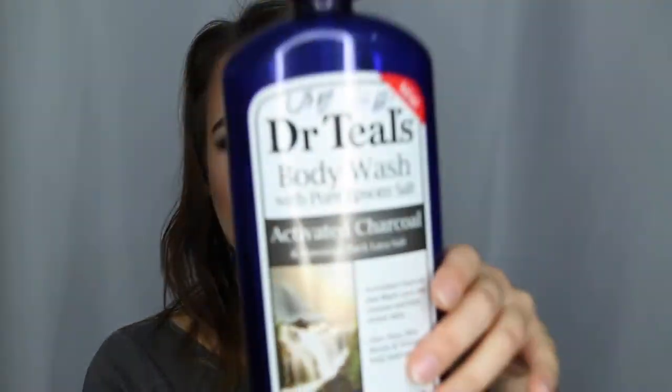Okay, so next up is body products. I used up this gigantic container of this Dr. Teal's body wash. Looks like this. I bought a second one of these. I bought this one from Ulta, and when I bought it, it was on sale for $4 for this giant bottle. And then I got a second one in the lavender scent from Target because I loved this one so much and I was running low on it. I feel like there's one or two uses still left in here, but I wanted to review it for you guys while it's still fresh in my mind.